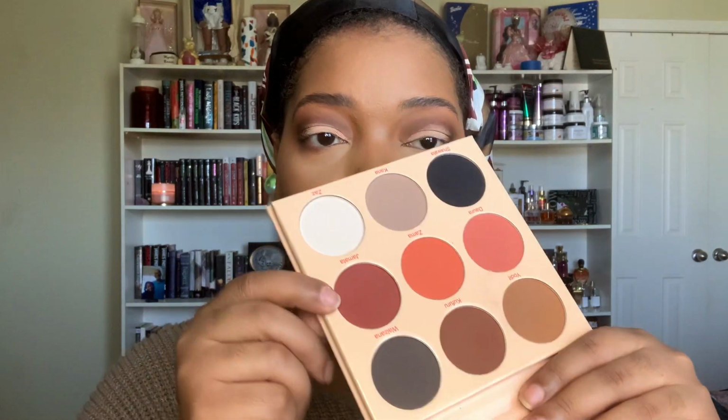So I'm just adding more depth to this look, going back and blending. I also really like this little blending brush because it's great for adding those deeper colors on the outside portion of the lid and really blending that out. And I'm also going to take a little bit of this Jamada color right here, and I'm going to add it right here, just for a tiny pop of warmth to the look.